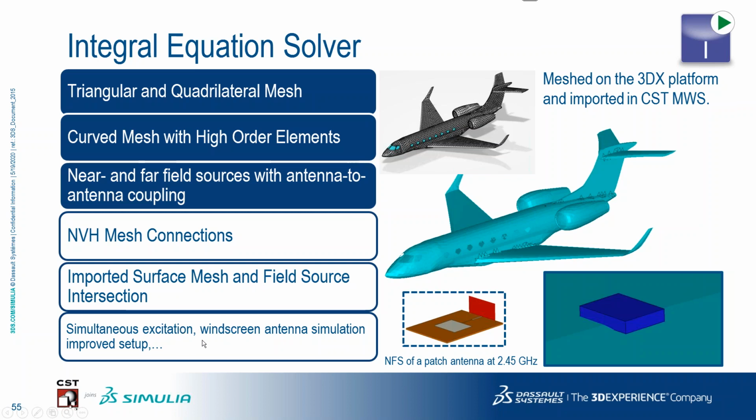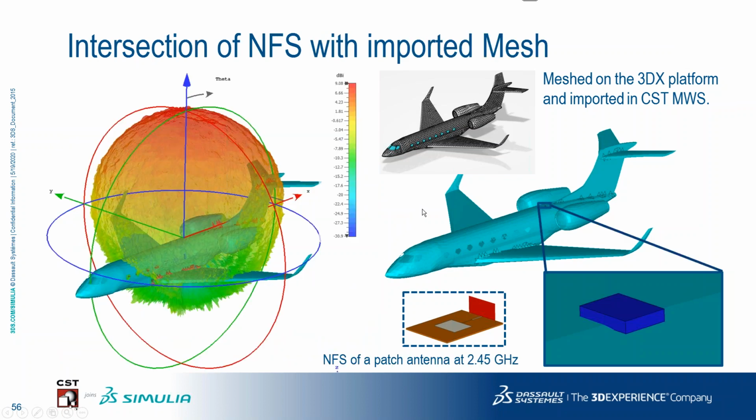You can consider simultaneous excitation. For example, if you want to do a hybrid simulation, you can simulate your antenna with a time domain solver, then place the near field source on your structure and run the final structure with the I solver. You can consider the intersection, as you can see here: the field source is intersecting with the structure, but this is no problem. And here you can see the radiation pattern of the patch antenna on your structure. You can see the ripples that the structure is producing.